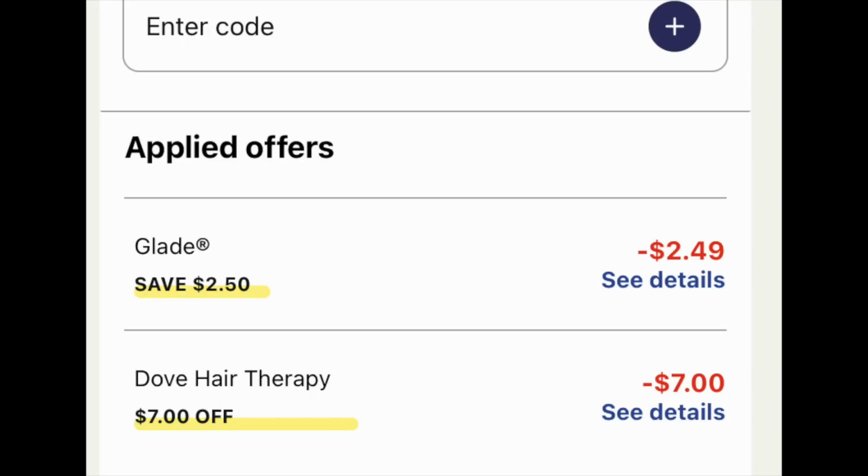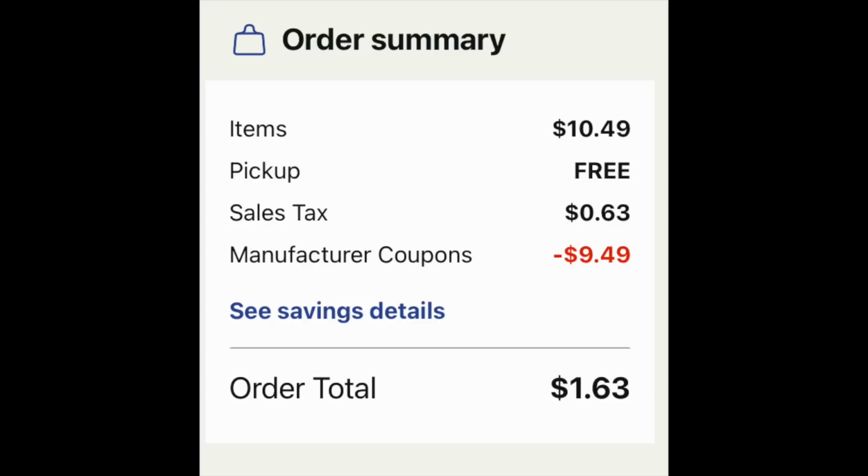And then just to show you, did the coupons come off? Yes, they are coming off. So $2.49 and a $7 off 2. And even if Dove hair therapy isn't your thing, to pay 50 cents for each, you could give it away to somebody you care about, or keep it in your stockpile. It's just a really fancy shampoo.